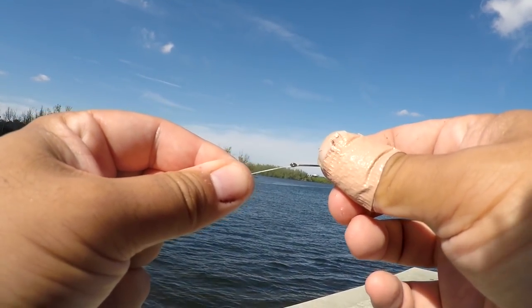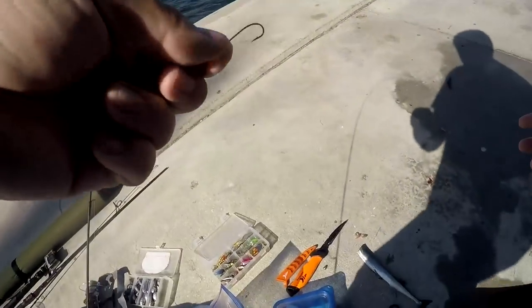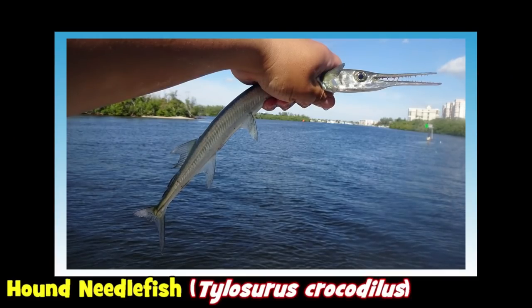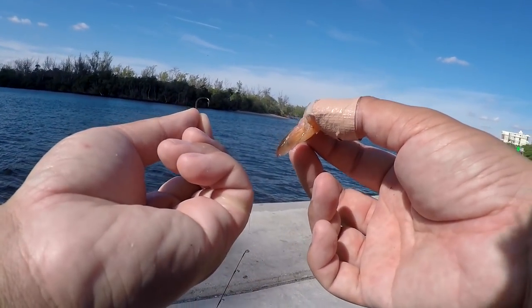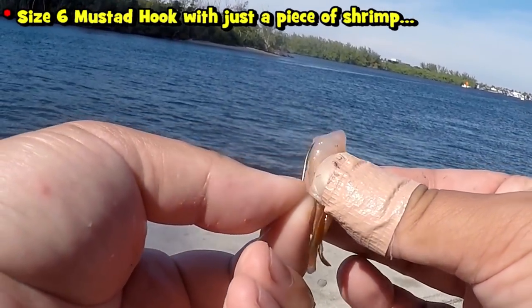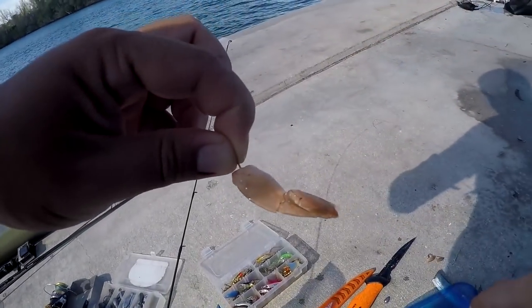Well, catching the needlefish is fun and everything, but there is really no diversity when it comes to it, you know? It was all the hound needlefish, the Tylosurus crocodilus. So here's what I'm going to do right now. I'm kind of changing strategies. I got a size 6 hook. I'm going to put a piece of shrimp on with the skin and the tail, as you guys can see.